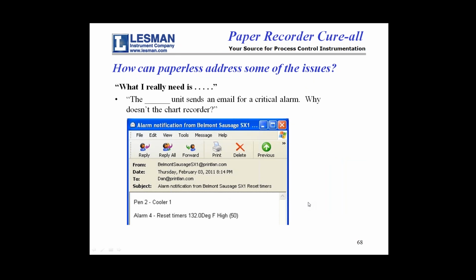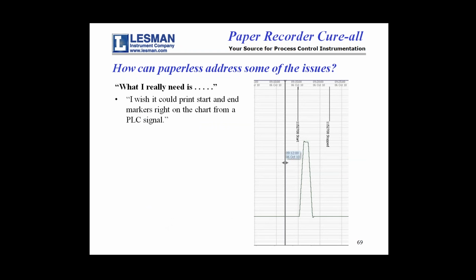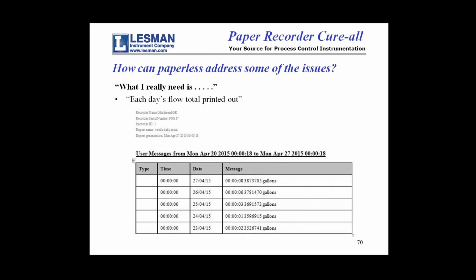I want something that sends an email on critical alarm, and here you can actually see an example. I just printed this out. Pen 2, which is cooler number 1, the 4th alarm went off at 1:32 when it's high. So you can actually get this information texted to you or emailed to you. I want to put start and end markers on there. That's what batch does. If the signal comes from the PLC, fine. If it doesn't, it comes from the keyboard, you put start and end markers on your chart data.